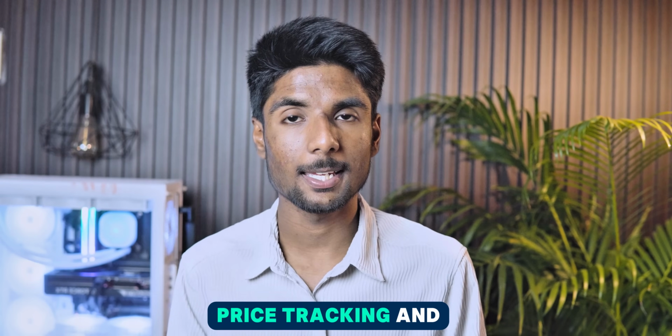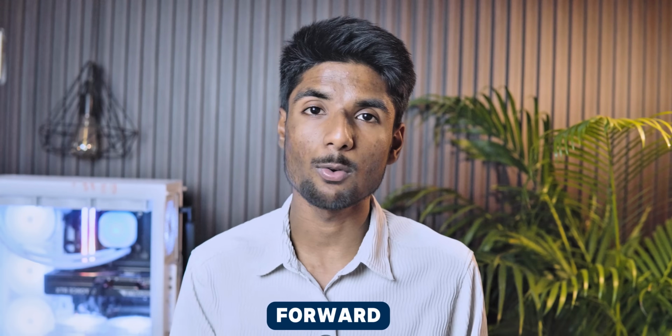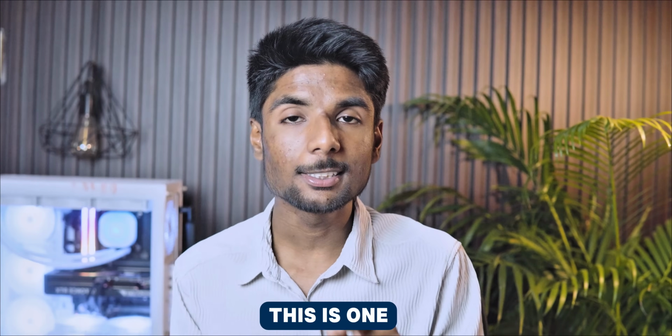The next is price tracking and margins. Doba shows cost per product, which makes calculating potential profit straightforward. You can also compare suppliers to find the best combination of cost and reliability. And this is one of my favorites.